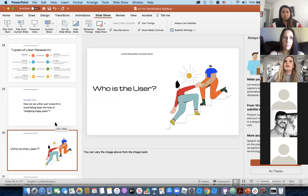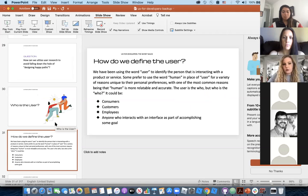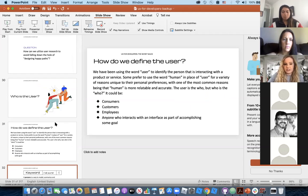That's how a lot of systems accidentally forget to create an onboarding experience. So if your user initially signs in and there's no data whatsoever and no instruction on what to do, we most likely accidentally created all of our screens and our plans for someone who was already a user, who already had data, et cetera. So by thinking through and creating a great onboarding experience, we can make sure that we connect with them and likely retain them. So how do we define the user? We've been using the word user. We can also say human, but it's consumers, customers, employees, anyone who interacts with an interface as a part of accomplishing some goal.